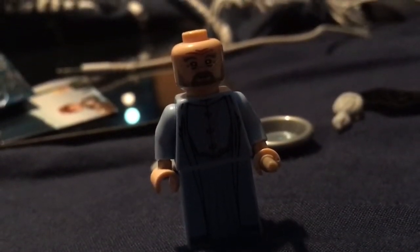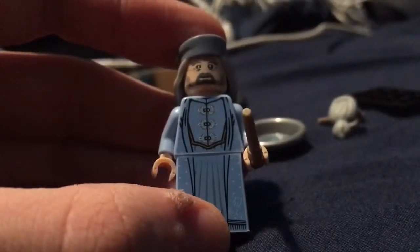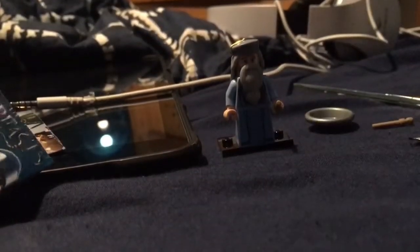And now I'm going to open the second pack and see who I get in that. That looks very strange without the beard. I have to say it would be pretty cool to get Voldemort, although I don't really have a preference as long as it's not one of the three I already have. 3, 2, 1. Oh, nice.